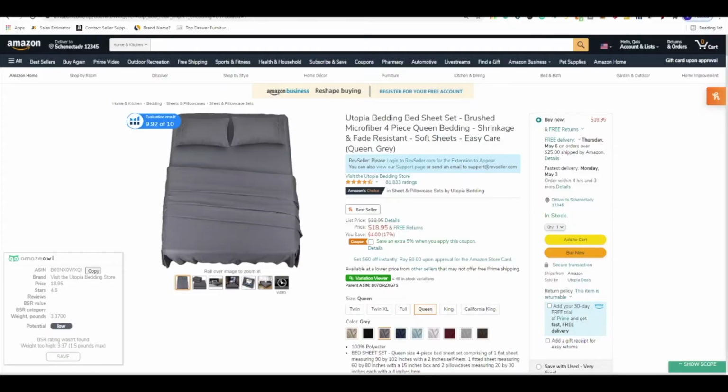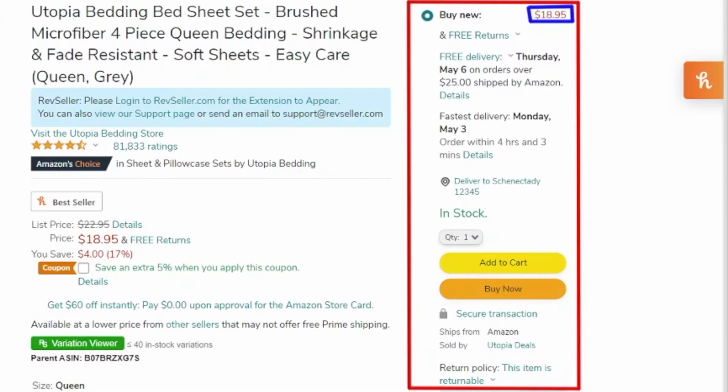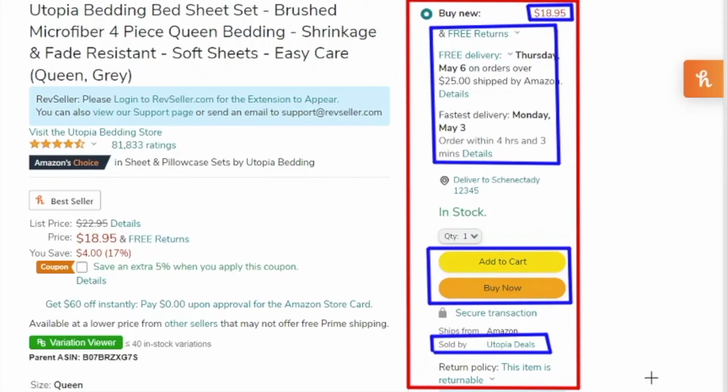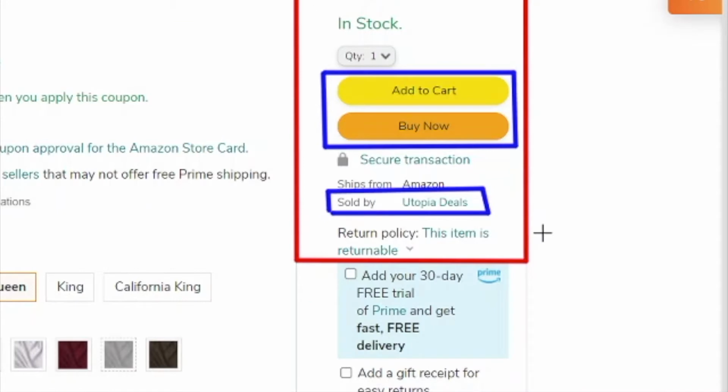So let's start with what the buy box is. When you navigate to any listing on Amazon, the buy box is simply the rectangular box that's shown on the right hand side of the page. The buy box shows key information like the price of the product, the shipping information, the add to cart and buy now button, and it shows who the current seller is. So I can see that the current seller owning this buy box is Utopia Deals.